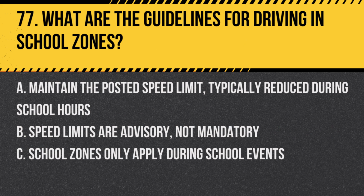Question 77. What are the guidelines for driving in school zones? A. Maintain the posted speed limit, typically reduced during school hours. B. Speed limits are advisory, not mandatory. C. School zones only apply during school events. Answer A. Maintain the posted speed limit, typically reduced during school hours. School zones have reduced speed limits to enhance safety during times when children are arriving or leaving school.